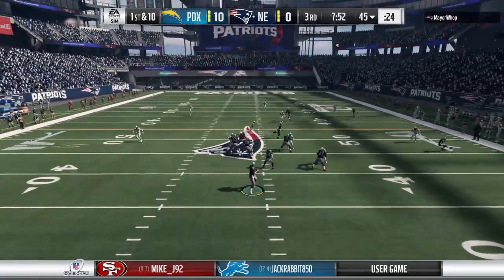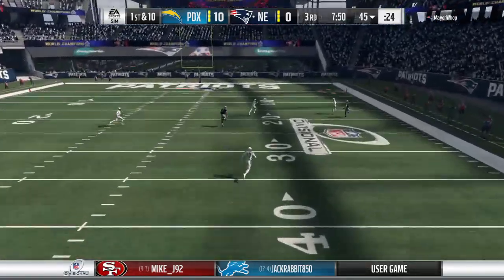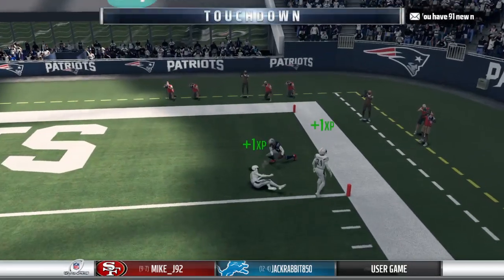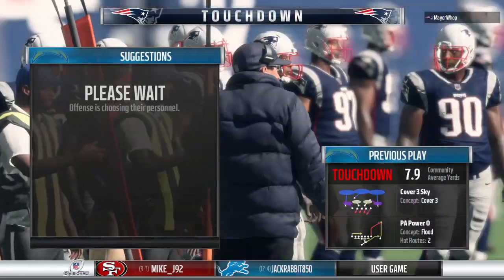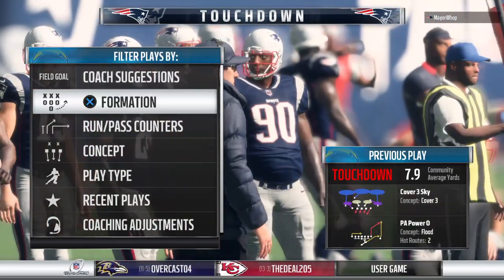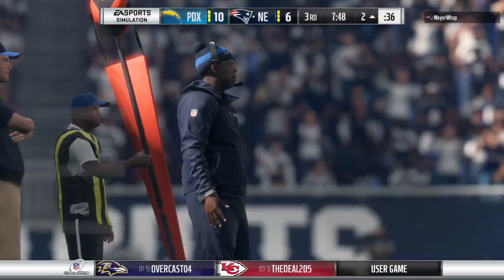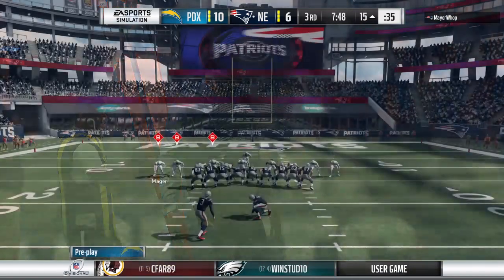Brady now on first down, trying to lay one up deep. And he's in. Touchdown, Patriots. Brandon Cooks, 55 yards. And the Patriots have cut it back within a score.